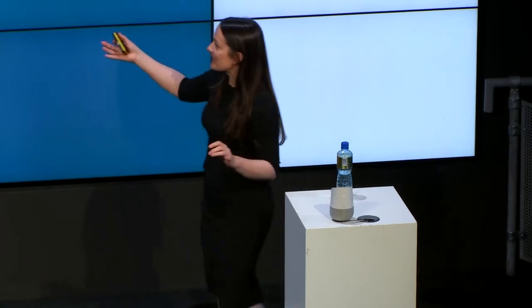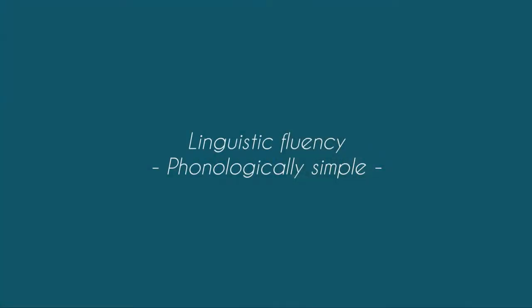Okay, now I realize the irony of this particular statement. So linguistic fluency, making something phonologically simple, which is not phonologically simple in itself. If you can use simple language, concrete words, and sans serif fonts to make your message clearer to understand, people will have a greater sense of affiliation to your brand.